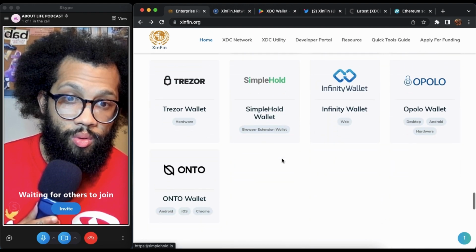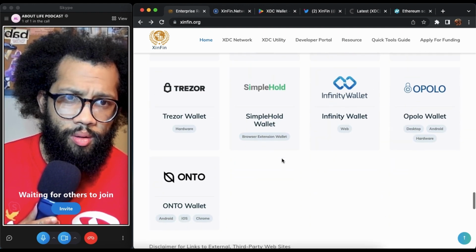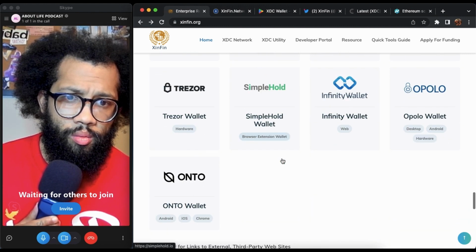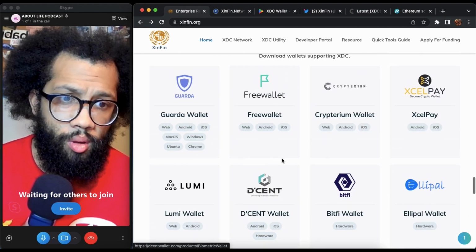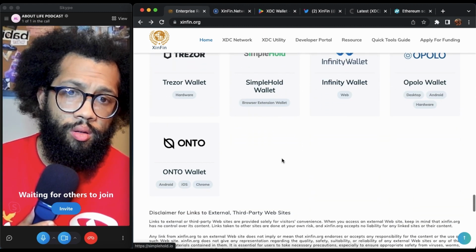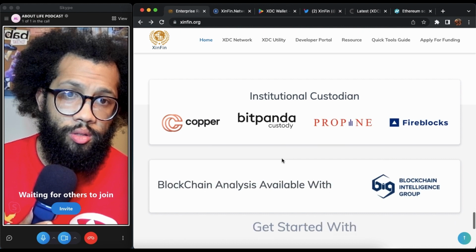Do they have MetaMask here? I don't know why, because I'm able to hold it on MetaMask. Interesting. But they do have a lot of cool wallets here. Everything's pretty interesting on here.